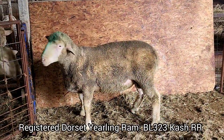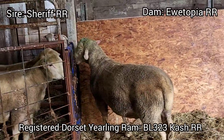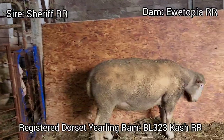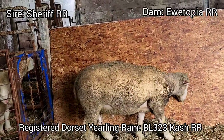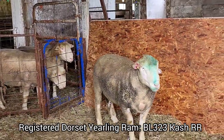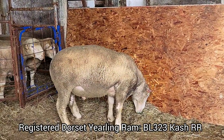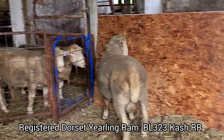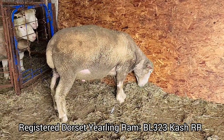Okay. So this attractive green-headed ram is something rare we're breeding for. He's out of our ram Sheriff. We showed him last year at the fairs. He's a yearling ram. He's extremely long and good on his feet. What bloodlines? He's from Sheriff and one of our own ewes, and so he would be New Zealand bloodlines.